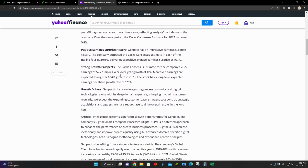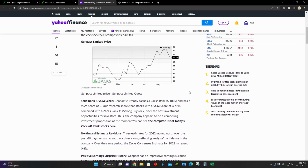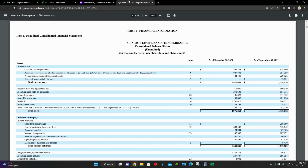And also right here, they talk about some strong growth prospects and some growth drivers. In particular, they talk about how the expanding customer base, the cost control, the strategic mergers and acquisitions, and the aggressive share buybacks that the company is undergoing right now could end up producing really positive growth for the company in the long term. And so those are just some reasons why they believe that this company might present a good buying opportunity at the moment.